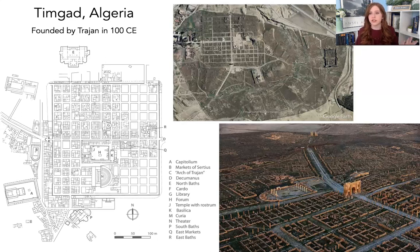Something else important to note about Timgad, though, is that it was founded as a military colony. So it was set up for veterans, and this is something we see a lot. So many men in Rome were part of the military, and a little bit like it is now, you got really good benefits if you were in the military. In exchange for your military service, you would often be given land and some kind of wages as well, almost like a pension. So you would usually get land, though.